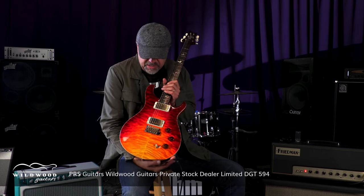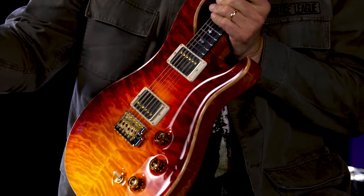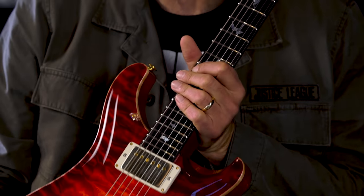PRS Guitars, Wildwood Guitars, private stock dealer, limited DGT 594. This extraordinary finish is called Dragon's Breath. I think that makes a lot of sense, because when the dragon breathes out its furious conflagration out of its mouth, say Smaug, if you're watching The Hobbit, and he screams out his savage dragon breath, the initial one's going to be darker than the trails of the flame. And that's what's happening here with this Dragon's Breath burst. So it's very lifelike to a real dragon's breath, if she should be angry and shouting at you with rage flames.